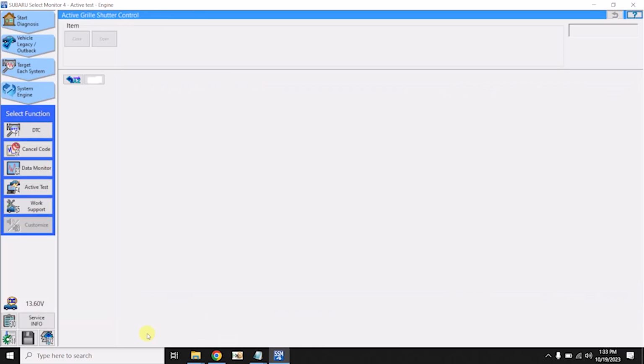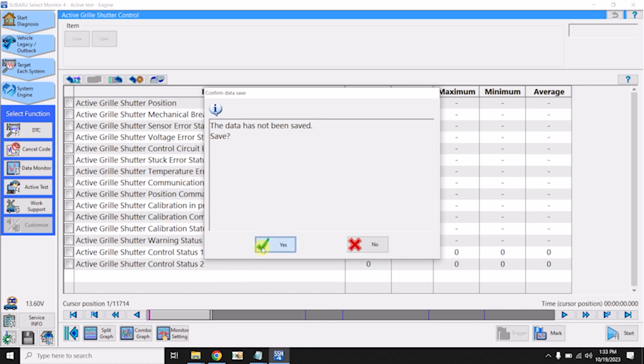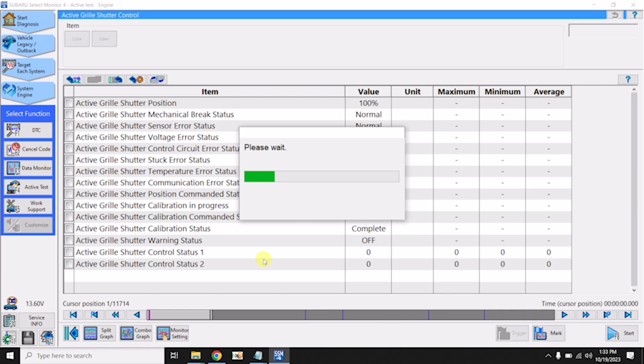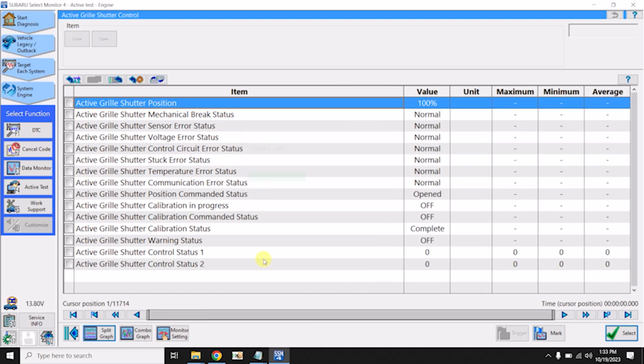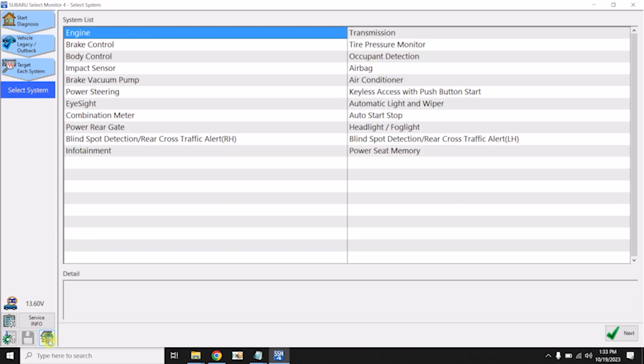Let's go ahead and go back. Go back, save it. I'm going to check for engine codes one more time before we fire this thing up. And then I'll have to let it warm up for a little bit. I suppose we should go to transmission, go to work support, make sure there's no calibration. So let's get out of here.